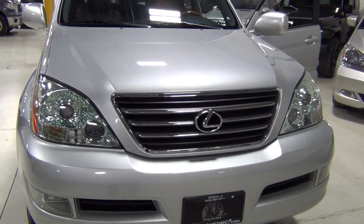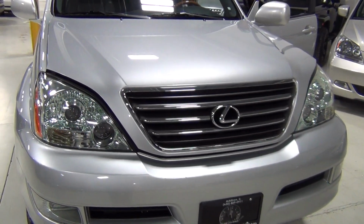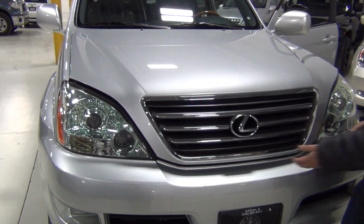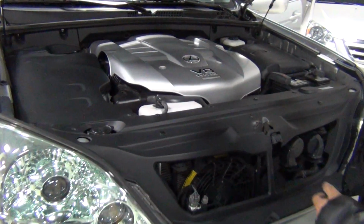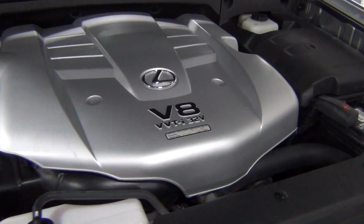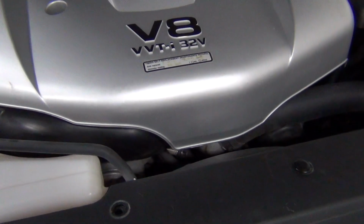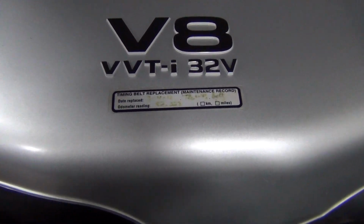Engine is one of my favorite things about the GXs. This is the GX470. So this is a 4.7 liter dual overhead cam V8 engine with variable valve timing, as you can see right here. But I'm going to digress for a second. One thing I'm going to show you, which is super important when looking at a used Lexus truck especially.